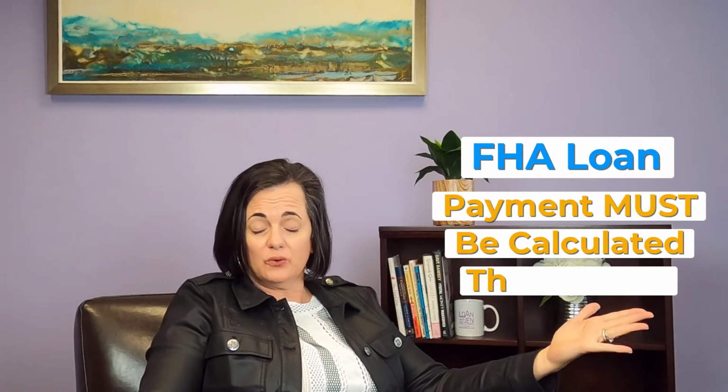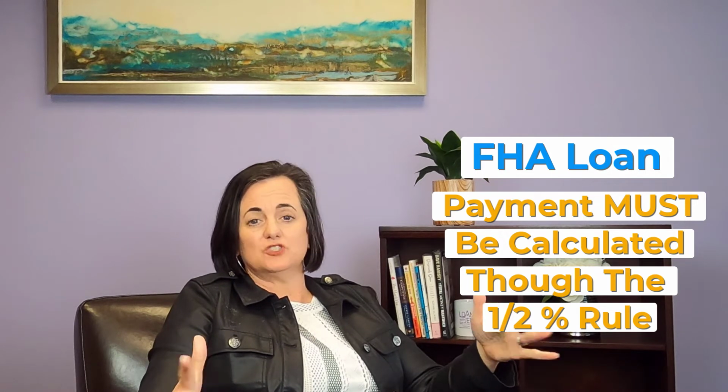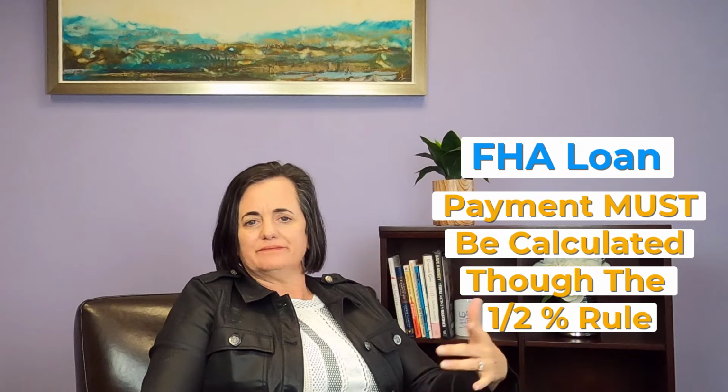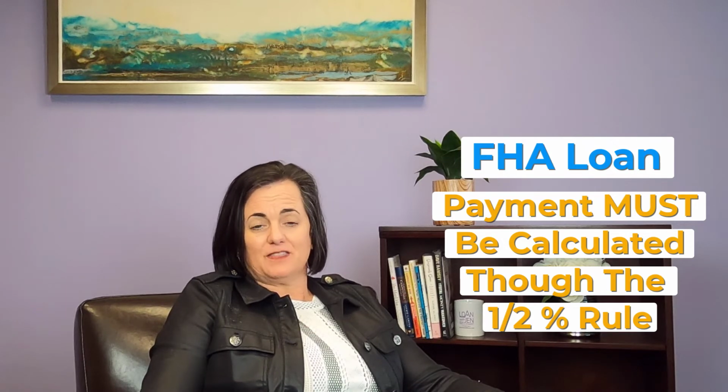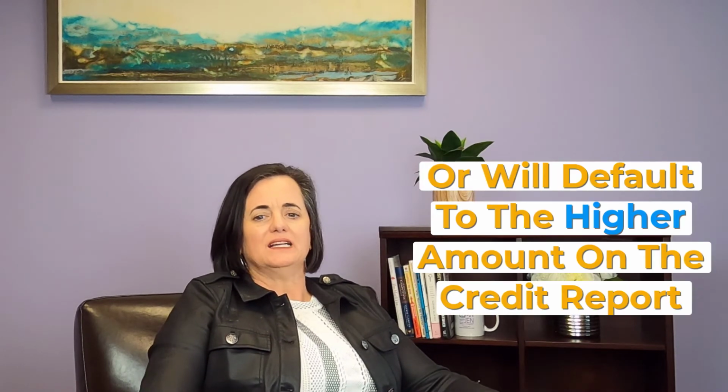Now on an FHA loan, the rules are a little bit different. Even if there's an IDR in place, income-driven repayment, which many times is very, very low, we've had clients with IDRs of 0, there has to be a payment calculated using the 0.5% rule. So it doesn't matter that there's an IDR in place. It's got to be a 0.5%. Now, if there's a higher amount showing on the credit report that's due monthly, then it's going to default to whatever's showing on the credit report. So FHA is a little less lenient on that.